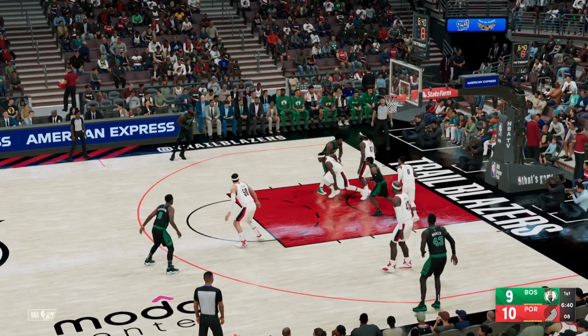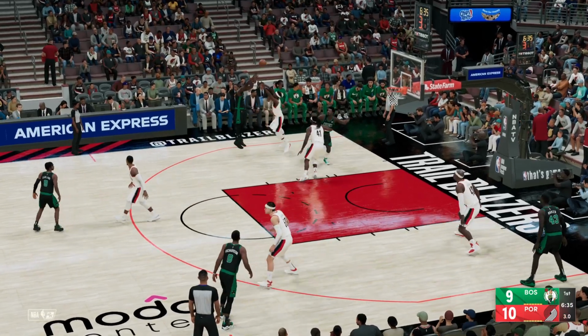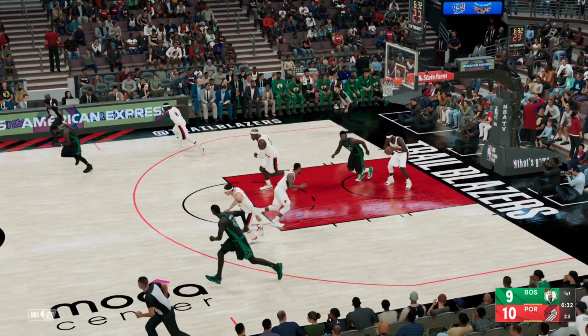Garland against Lillard. Russell kicks to Brown. 6 on the shot clock. Russell sets a screen for Brown. And it's Portland with the rebound.